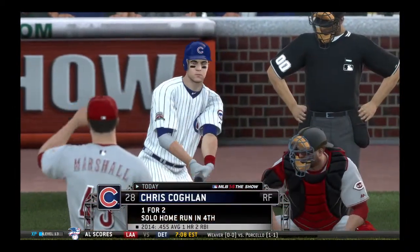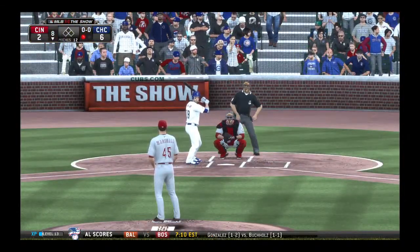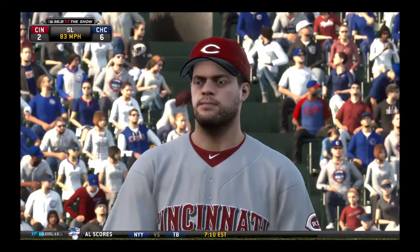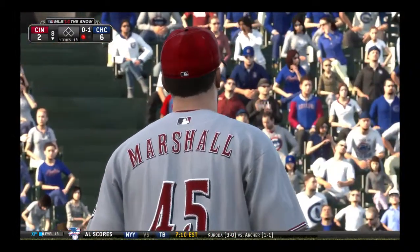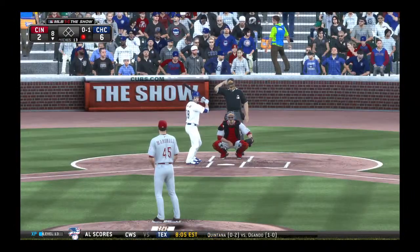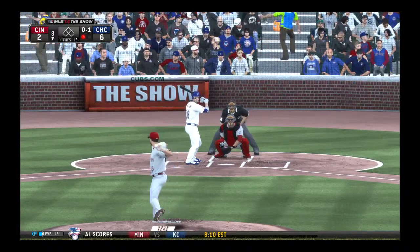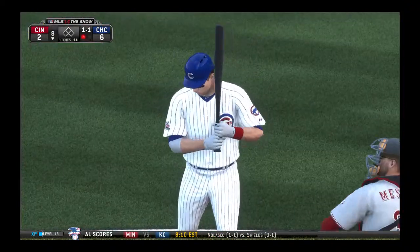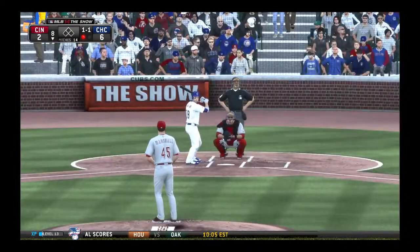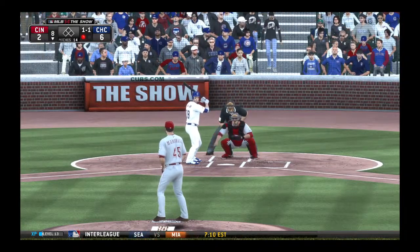Chris Coghlan will dig in. He homered back in the 4th. In there, strike 1. Really a good job so far by this guy out of the bullpen. Yeah, he's come in and really put his stamp on this game. He's thrown a lot of strikes. That's what you want. Good hard slider there, but it runs away. It's a ball and a strike. That's what you have to do against a big sweeping slider like that. It starts in the zone, and it's probably going to finish out of the zone, so that's a good job just to lay off. Coghlan awaiting the 1-1.